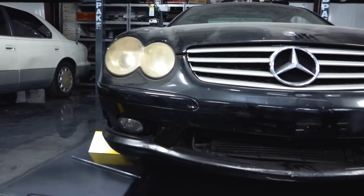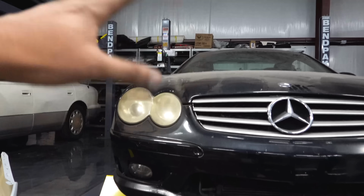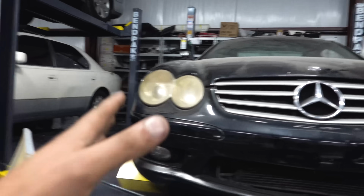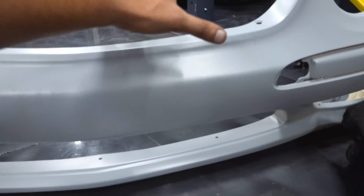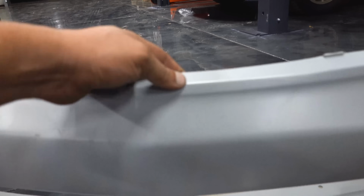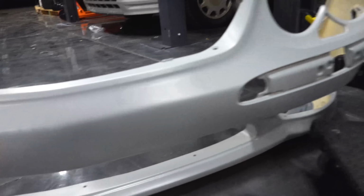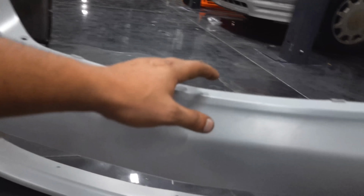This car obviously needs some body work. This bumper looks like garbage. The car generally looks like garbage, but this needs to get done. And what I did was I bought this. This is an OEM brand new Mercedes bumper, and this is a flimsy piece of plastic, and it cost $1,400. That is absolutely insane, but it's exactly what the car needs.